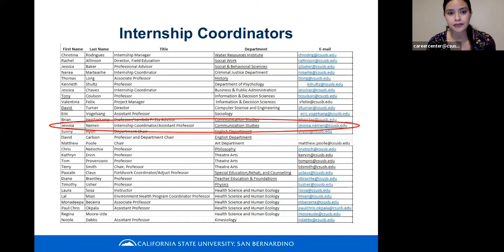Okay, and then going to the next thing, utilizing resources on campus. Us as the Career Center, we're here to support you, but also use your department as an additional resource to finding an internship. So for example, if I'm a communications major, this is the Internship Coordinator directory. These are internship course instructors that oversee the internship class within your departments, and some of them may have a dual role as well.